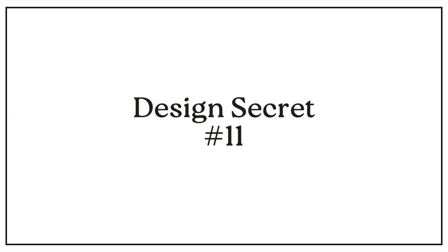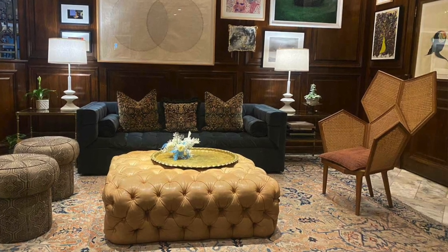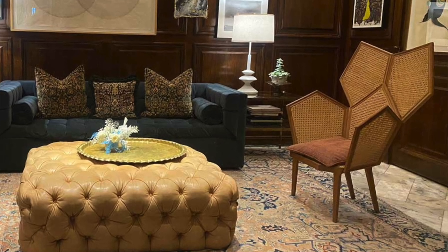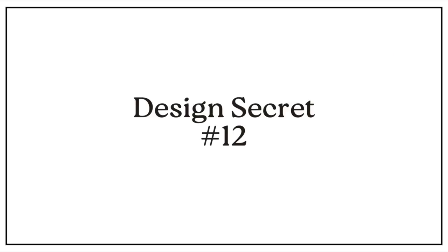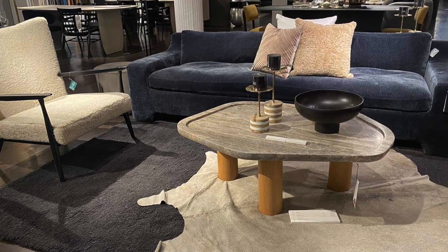Secret number 11, antiques. Designers love to use an antique or found item in their designs. This can be a piece you love from your travels or a family heirloom. You can find antiques and original pieces on sites like First Dibs and Chairish in every design style from traditional to contemporary and modern. Secret number 12, texture. Designer spaces are filled with layers of texture.